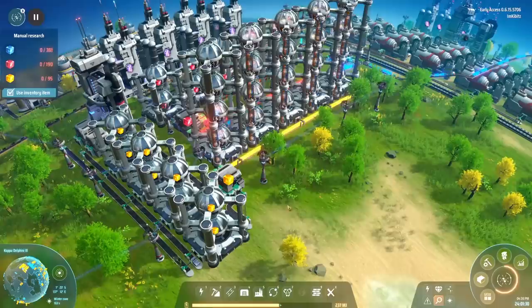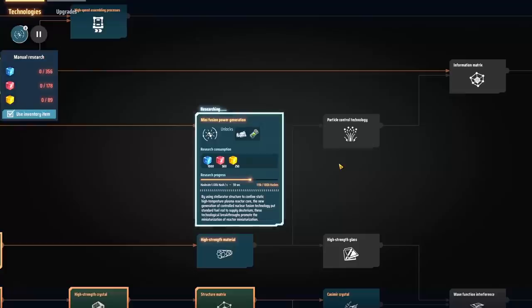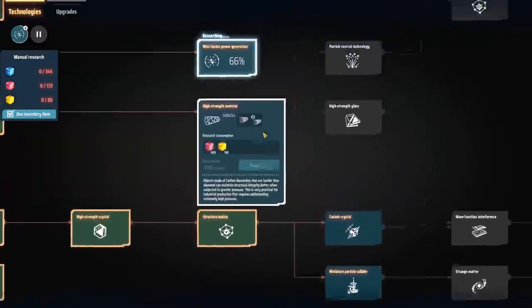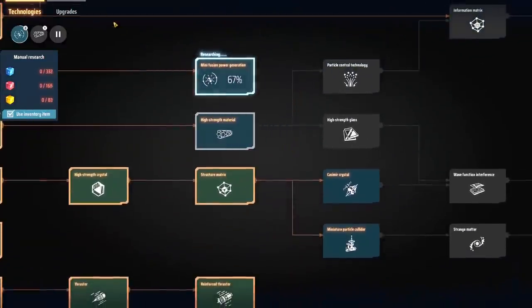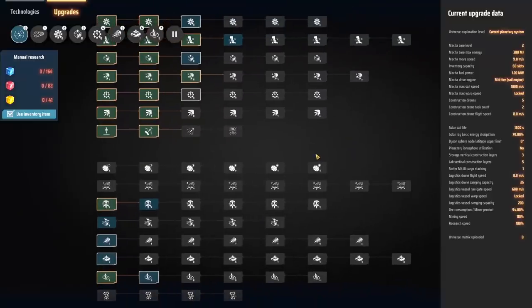Yay! Also, since we do have a huge stockpile of yellow science cubes, guess what? We're gonna get every other tech we possibly can too. High strength material? Yes, please. And we can get like a billion of these upgrade researches. So over the course of the video here, I'm just gonna be plowing through all of these.